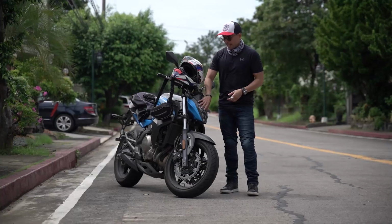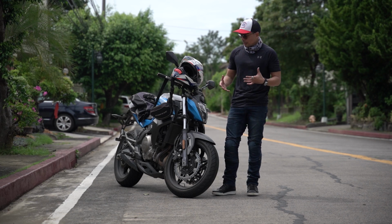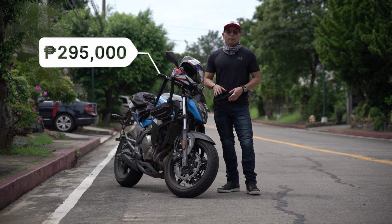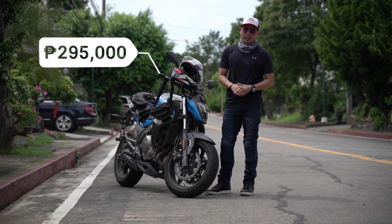For the price of this bike, other brands will give you an entry-level expressway legal MC, but CFMoto decided to give you a little bit more power. You can get the CFMoto 650NK for 295,000 Philippine pesos. That, my friends, is great value.